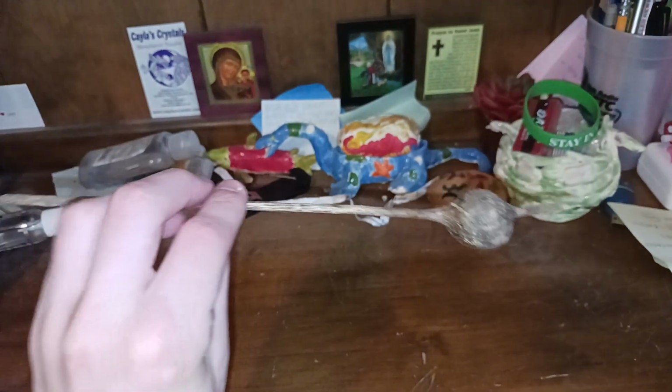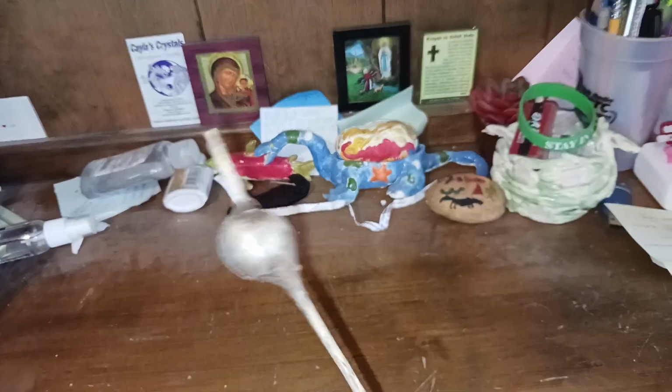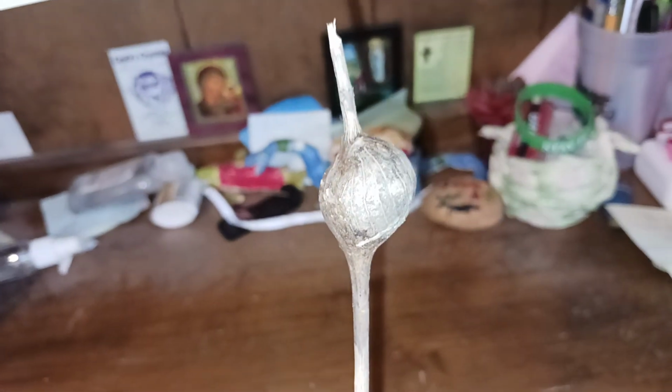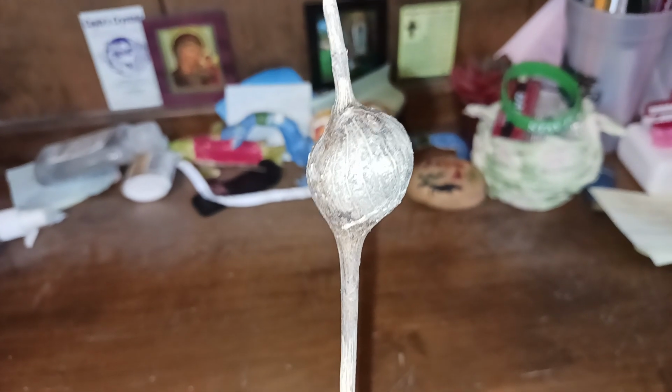But yeah, if you guys know what this is, let me know in the comments below, because I am very curious to know what this little ball is. But yeah, a very interesting find.